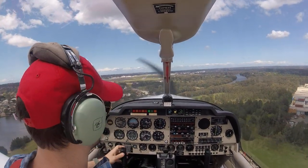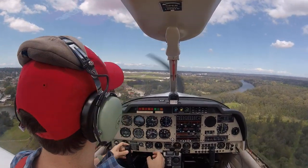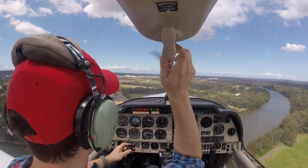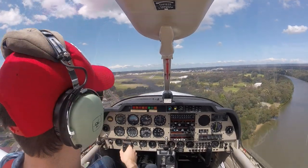Pressure, undercarriage is fixed, mixture is rich, fuel pump on, fuel contents, warning light, canopy, harness.